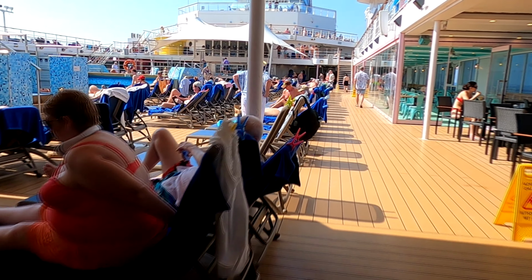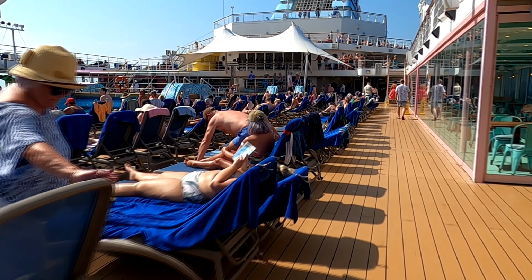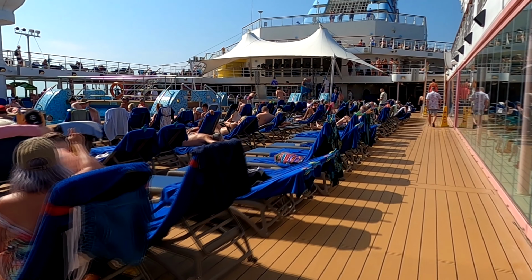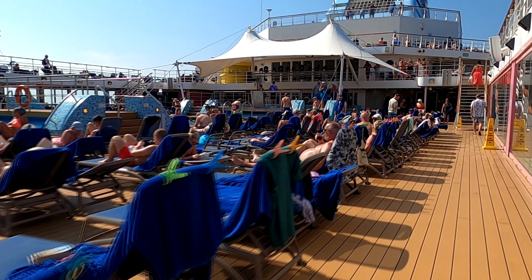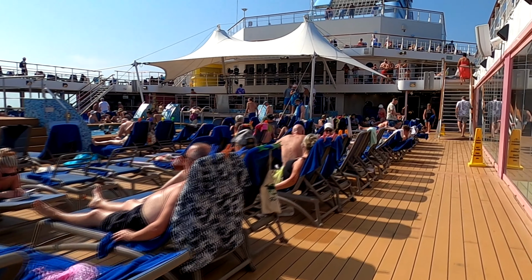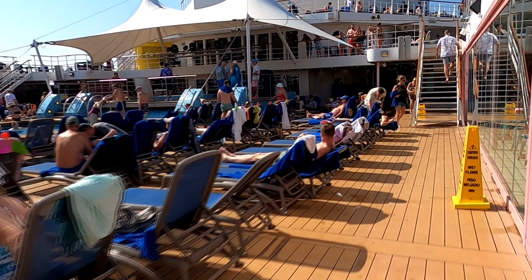Let's start here on the main pool deck. As you can see, sun loungers, as usual, could always be difficult to find. We always managed to find a couple though. They had lots up on the upper deck there that people seemed to really enjoy.